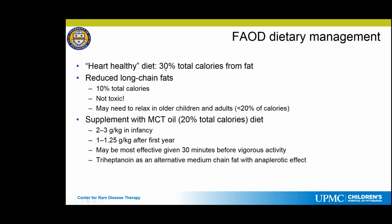Nevertheless, we typically need to restrict long-chain fats, not because it's toxic, but because we're trying to supplement patients with MCT oil. MCT oil, or medium-chain triglyceride, is predominantly C8, but depending on the preparations, might have some C10 in it, and maybe even some C12. This bypasses that carnitine cycle, can be imported directly into mitochondria, and doesn't require long-chain fatty acid oxidation to be metabolized. And so giving MCT oil gives these patients a fuel that they can use.